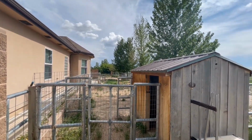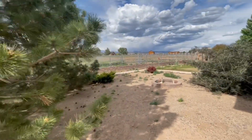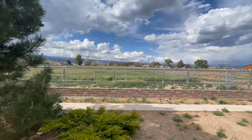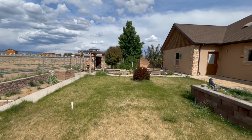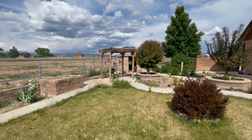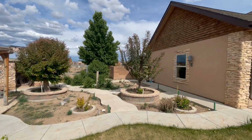Backside of the house, and so that gives you a picture of the outside and the entrance to the property, and a beautiful little courtyard area here. They haven't mowed yet, so there's a little bit of tall grass in some areas. Now I'll take you inside.